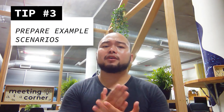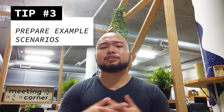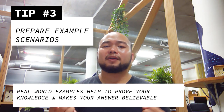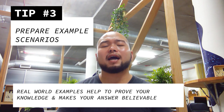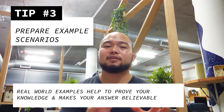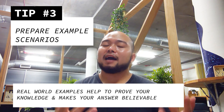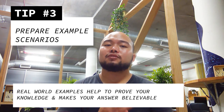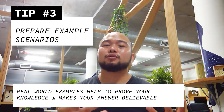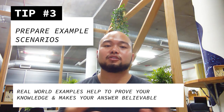Tip 3, prepare real-world examples relating to each of the competencies in your logbook. For each of the 15 competencies, prepare at least 1 real-world example of how you applied your knowledge in practice. Ideally, these examples would be coming from your example projects, but you might slot in 1 or 2 from different projects to fill in the gaps. By having these real-world examples, it makes your answer more believable and your examiner will be less likely to question the authenticity of your knowledge.